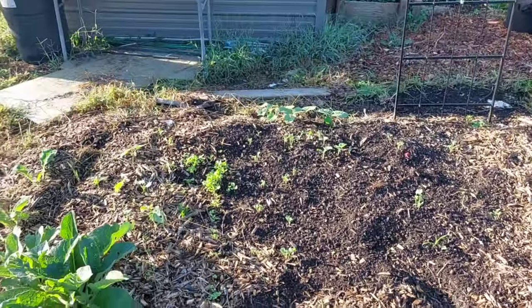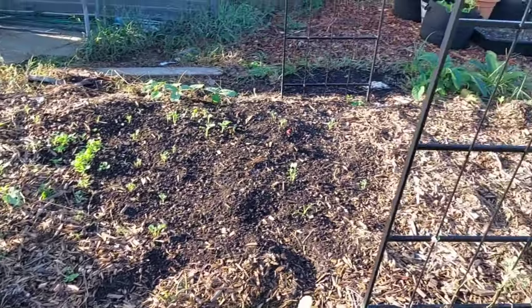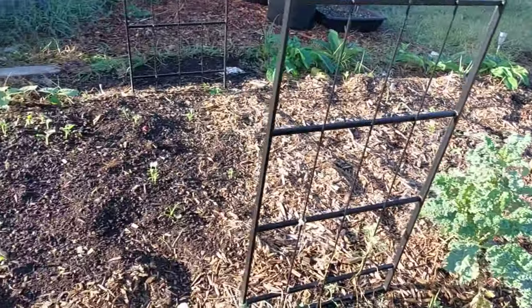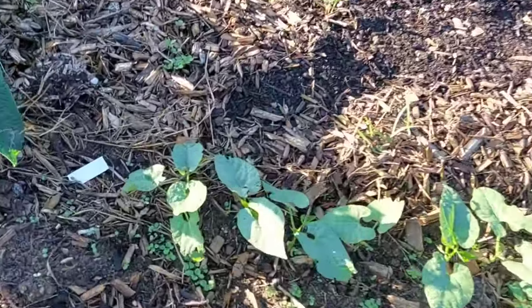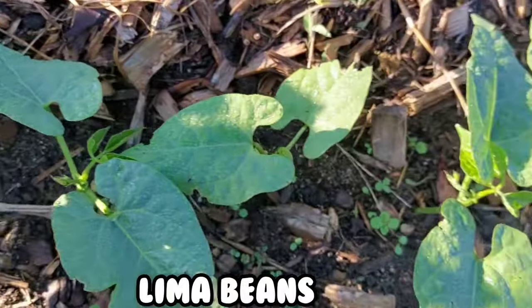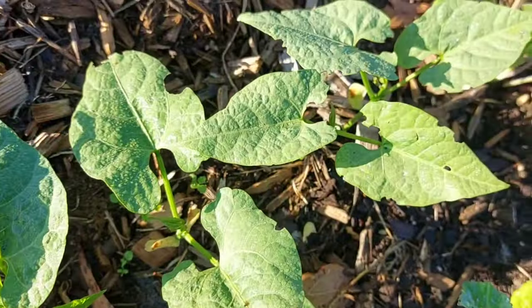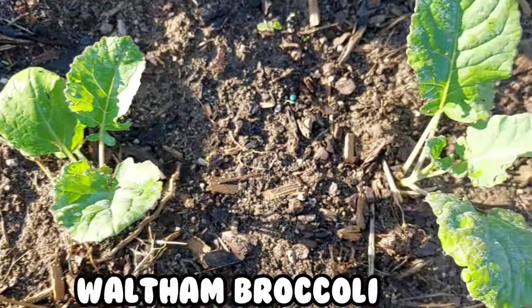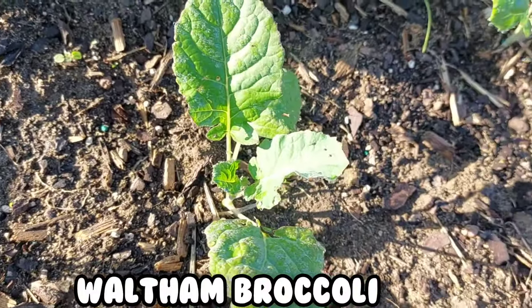My in-ground bed. I love this bed, y'all. This bed is so fertile, man. Got my lima beans going. Good nitrogen. And if you don't love lima beans, ooh, lima beans and rice, come on, y'all. Then I got my broccoli going here. I'm gonna get some big broccoli heads, y'all.